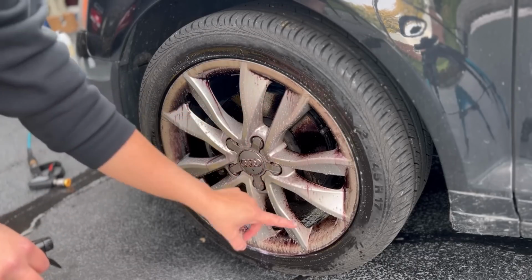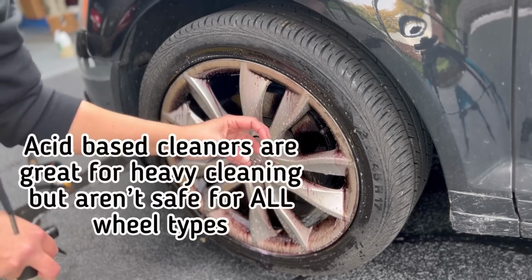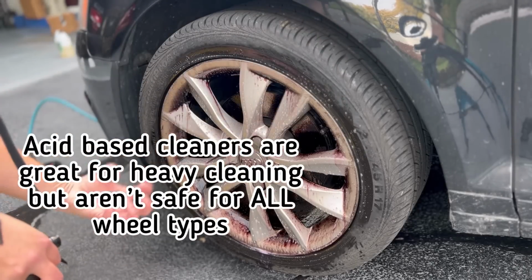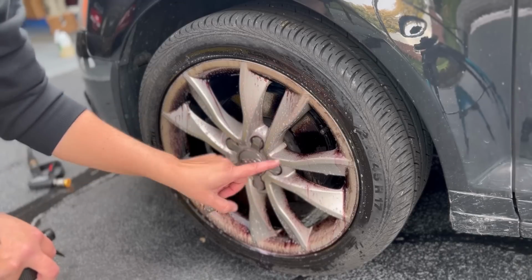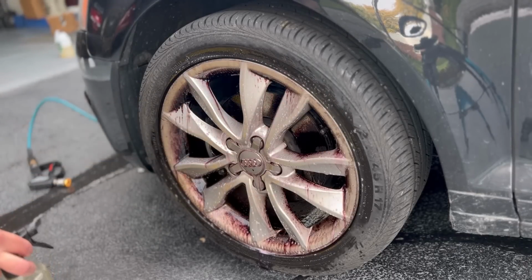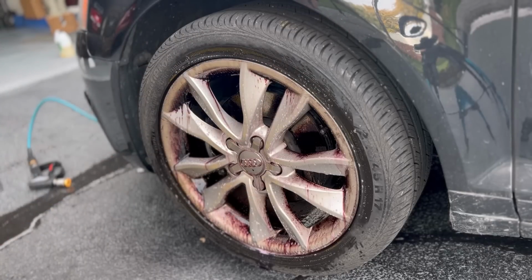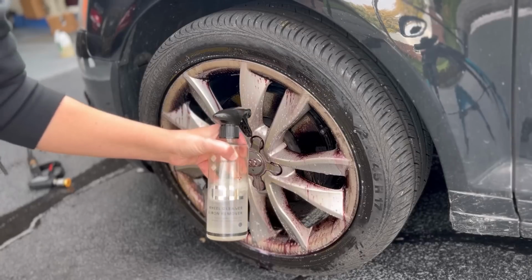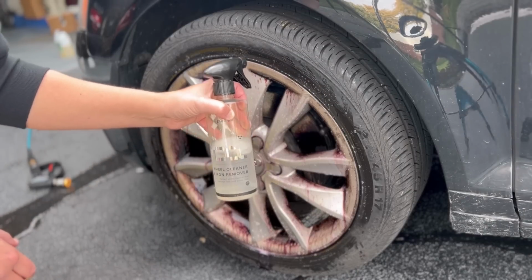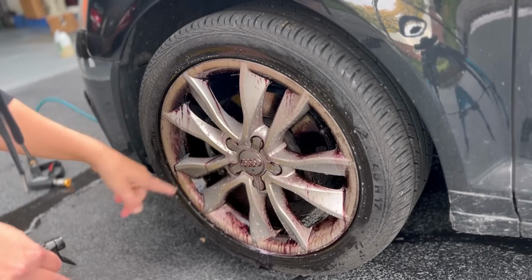A lot of times when I've got wheels that are this bad, I'm going to hit them with an acid-based cleaner, because that's going to really help make the cleaning process a whole lot easier. But oftentimes those acid-based cleaners are not safe for certain types of wheels. Typically your clear coated factory wheels, any sort of acid-based cleaner is going to be safe to use on them. But a lot of times when you've got more delicate wheel surfaces, you need a product like this, but they may not be as powerful a punch of a cleaner as your acid-based cleaners.